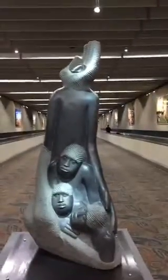And they have matching photography on the walls. Here we're gonna come to a new piece. This one is called Protecting Spirit. Get in so you can see the faces.